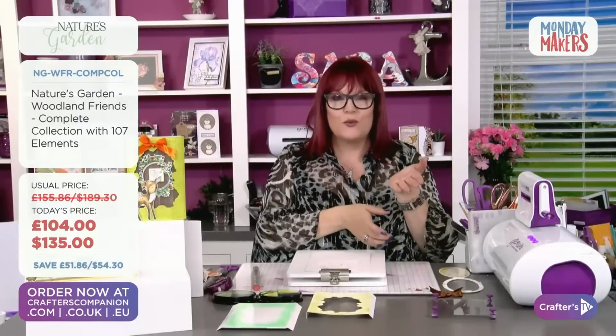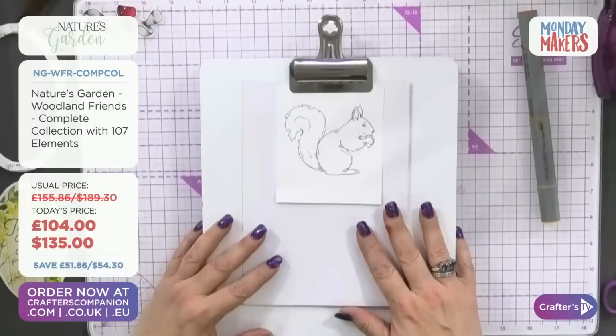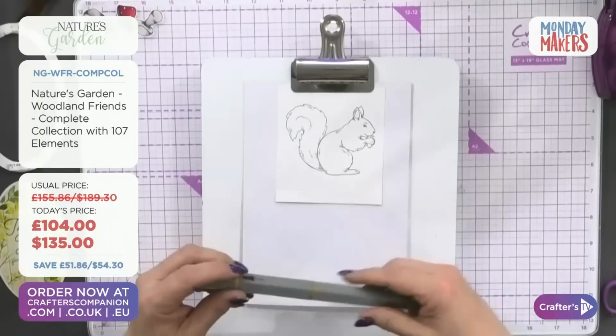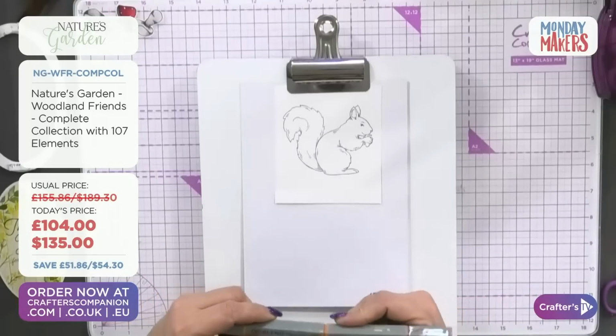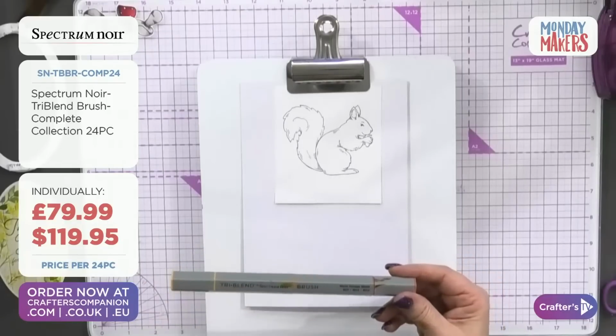Well, love the squirrel, so I've actually stamped a little squirrel out here, but I'm going to use the embossing folder as well. I'm going to use some of the toppers from that vellum pad because there are those beautiful pop-out toppers there. But what I am going to use, which I know everybody is loving as much as we do, is our tri-blend brush pens. And again, it's a very simple concept. You have got your light, your medium and your dark tone in one blend of a pen.